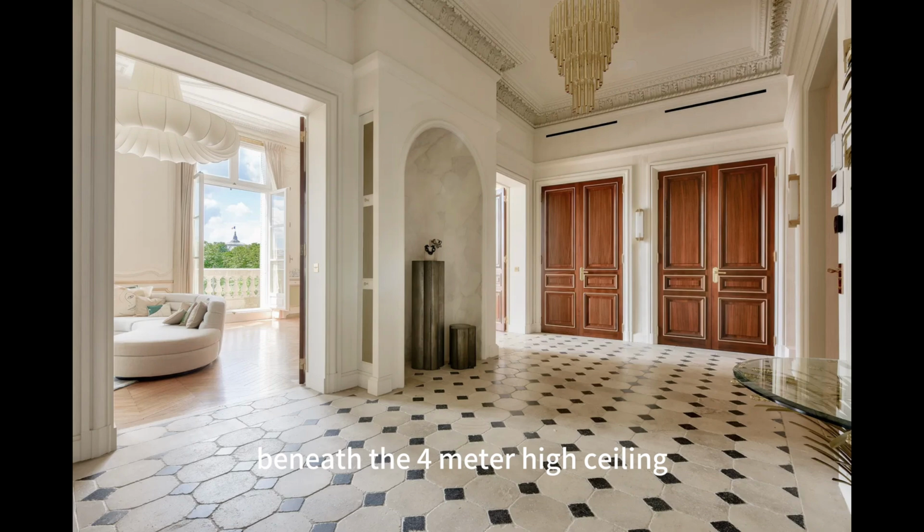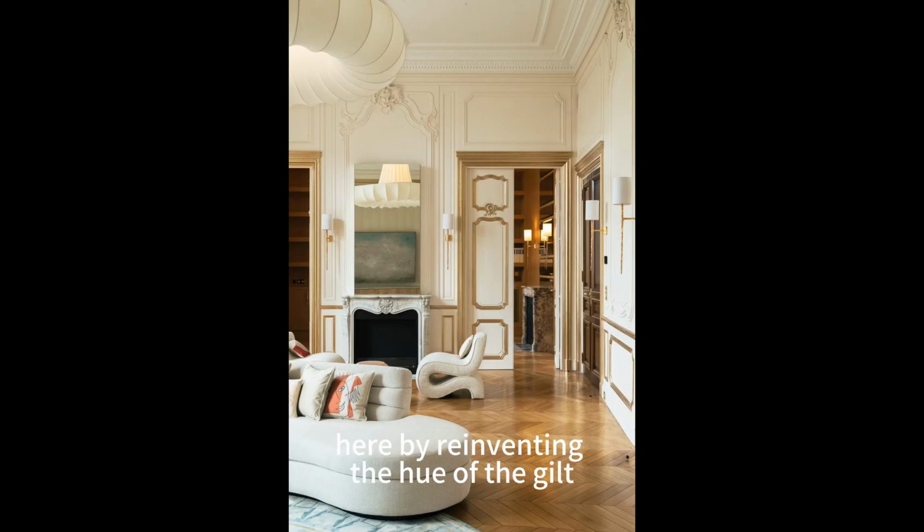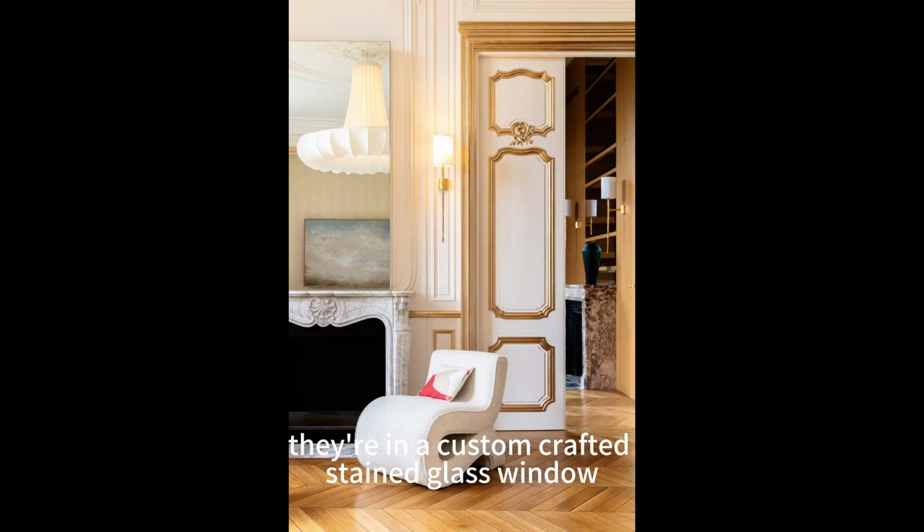Beneath the 4-meter-high ceiling, the hallmarks of the patrician Paris apartment are subtly updated, here by reinventing the hue of the gilt gracing the 18th-century decor. There's a custom-crafted stained glass window with 1930s character.